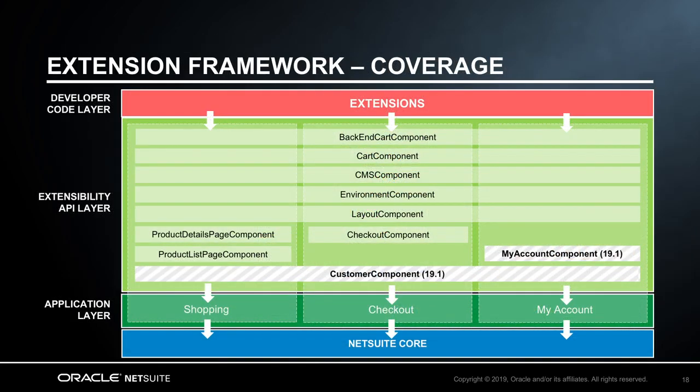Suite Commerce includes a conceptual layer on top of existing Suite Commerce architecture. This layer provides an environment for extension developers to customize Suite Commerce or Suite Commerce Advanced without the need to extend or customize the underlying application code. Developers create extensions in their local environment using the extension developer tools. This environment is represented by the developer code layer in the image above. Each extension contains any number of JavaScript, SuiteScript, or configuration files to perform some purpose.